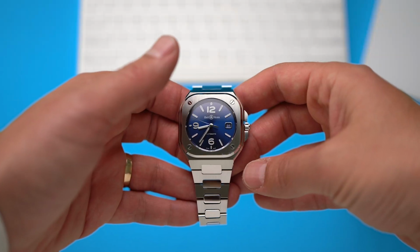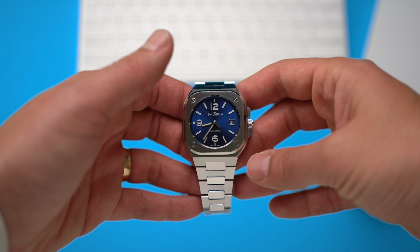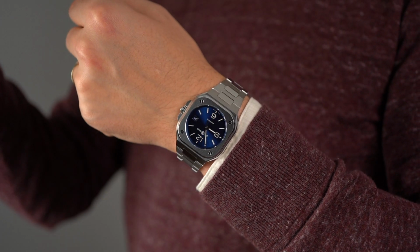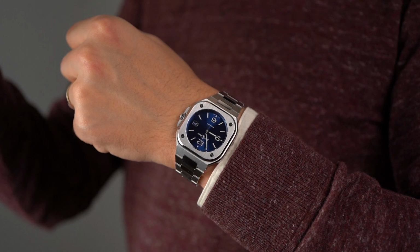So why would a watch be so controversial? Well, people are silly and bored. Why this watch in particular? Because for Bell & Ross, this watch represents something both new and old. Something the brand has never done, and yet something that's fairly well-trodden.